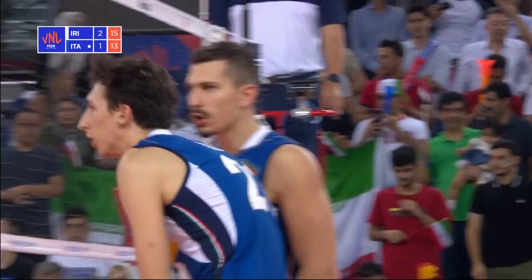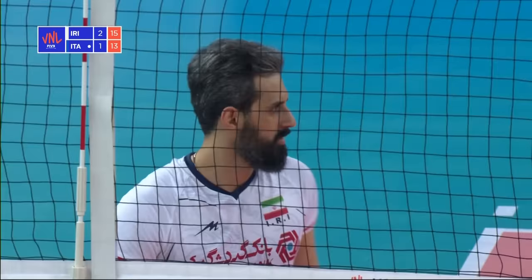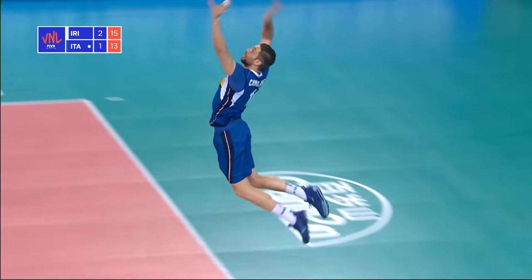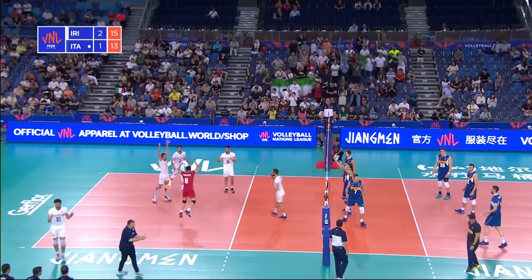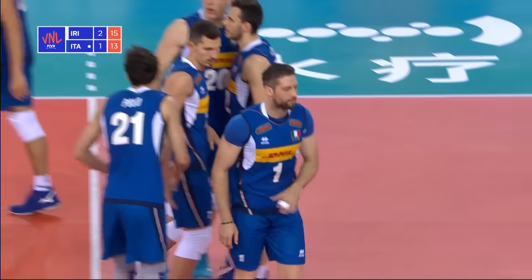So Raffaelli, 24, from Ravenna. He's been on the fringes of the squad since his debut four seasons ago. Candelaro serves. Oh. Really struggling for any kind of momentum here.